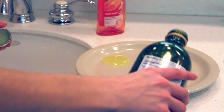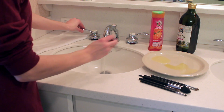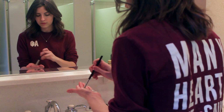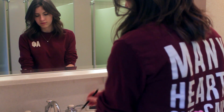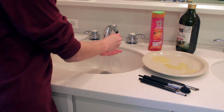So here I like to take some shampoo and then some olive oil, which I'll explain about later, and basically you're just going to get your makeup brush wet. And then the best way to clean it is to swirl it gently in the palm of your hand. So I get the palm of my hand a little bit wet and I just swirl the bristles until they're washing clean. And then I just dip it in the olive oil, and the olive oil is actually gonna restore some of the natural oil to the bristles, and this is gonna prevent them from getting dried out by the shampoo if you don't have specific brush cleaner.